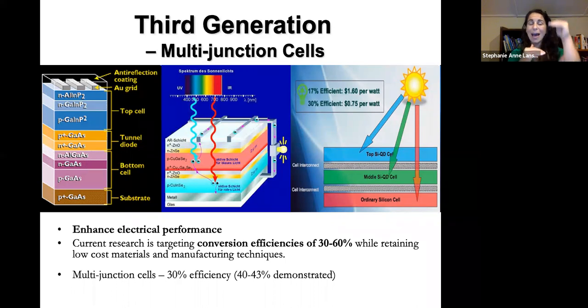But then if you add these other cells, your efficiency goes up because you're capturing more of the spectrum of the photons that are going through. These efficiencies are anywhere around 30%. So if we can get the cost of production higher and produce more of these cells, our efficiency would be much greater with the same photon coming through, no matter where we are in the world.